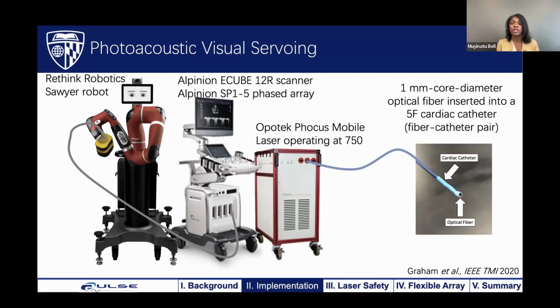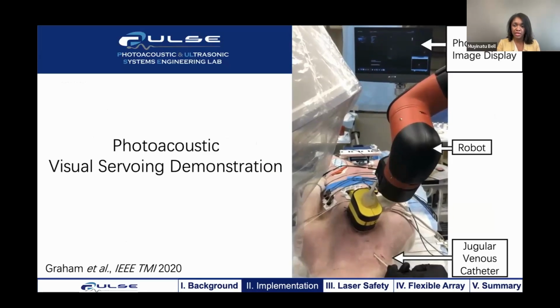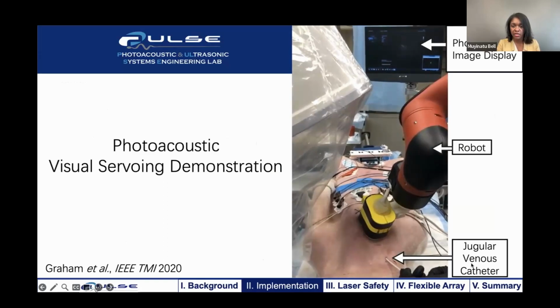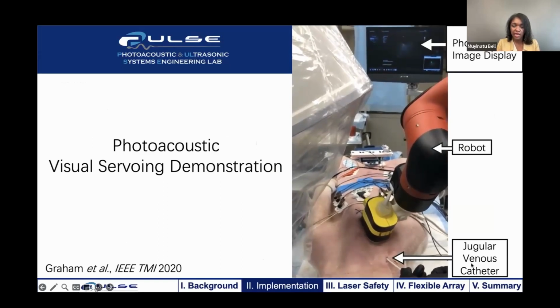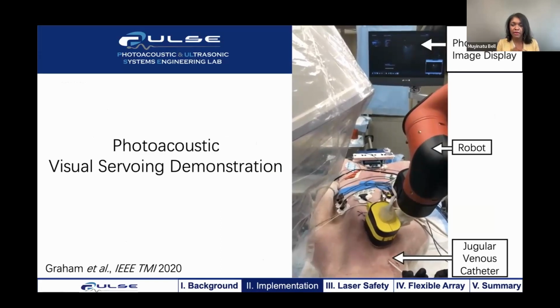So we want to see how we can avoid this radiation risk by replacing the X-rays with a photoacoustic visual servoing system. The visual servoing system is designed to track the catheter tip as it's navigated toward the heart. Here we see an example of me holding a cardiac catheter at the bottom of this video, and I'm subtly inching it in and away from the heart, back and forth.